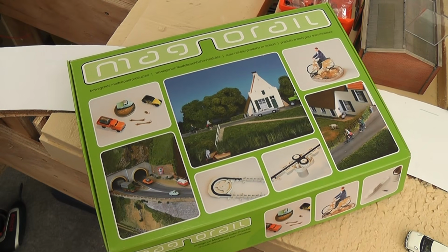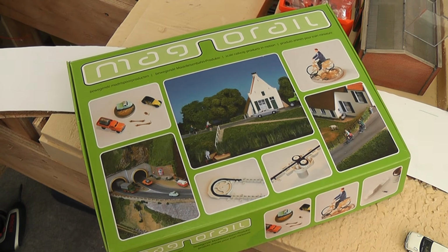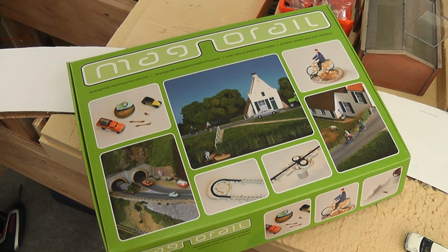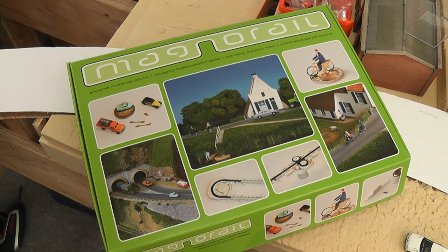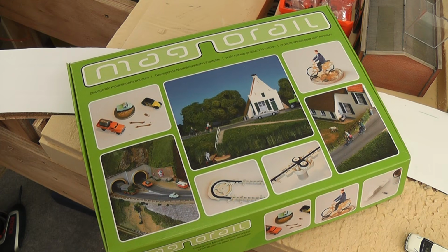So instead of using Falla, I have gone with this stuff, which is called Magnorail, which is a Dutch company, and they have been around for a couple of years. And although I'm very impressed with the system, for some reason it doesn't seem to have caught on, certainly in the UK. Now I don't know if that's through lack of marketing or people just don't know about it or what, but I certainly haven't seen it on any British layouts.